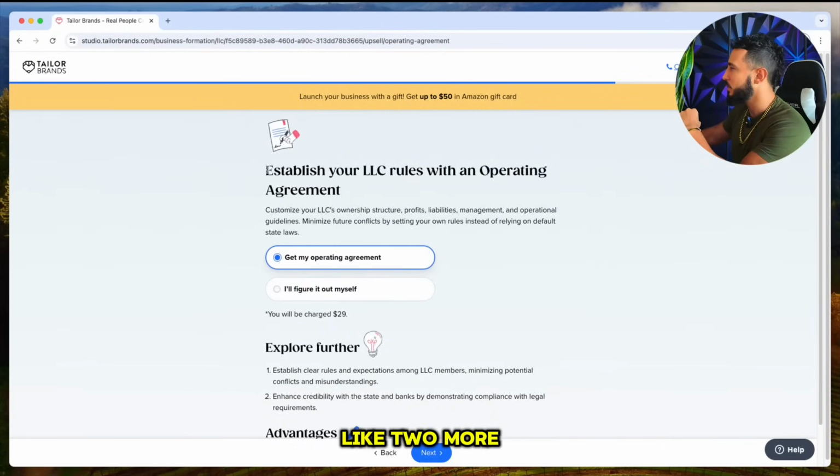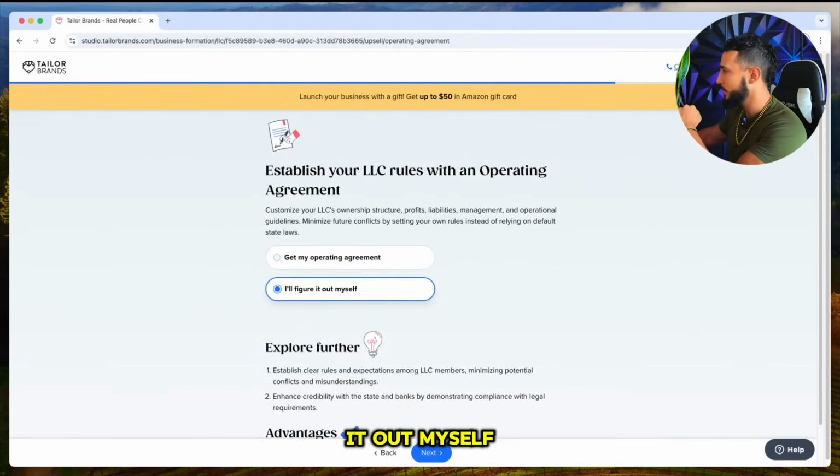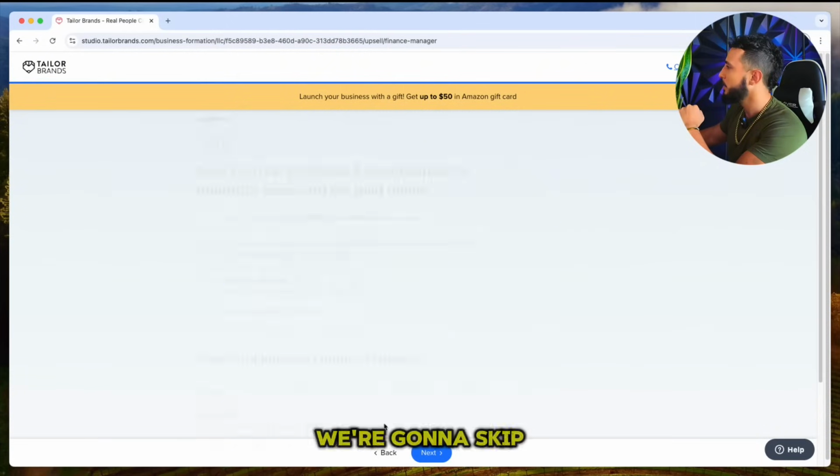And now it's gonna ask you 2 more questions, I believe. Do you want an operating agreement? You really don't need this, so I'll figure it out myself. This is just pretty much an add-on, and this information kit as well. You don't need this either. Okay, we're gonna skip that.